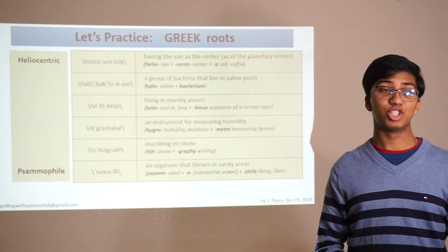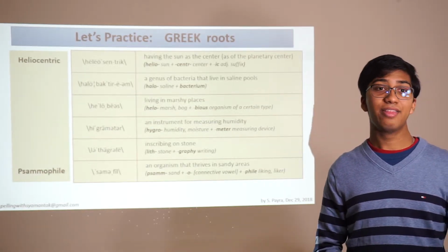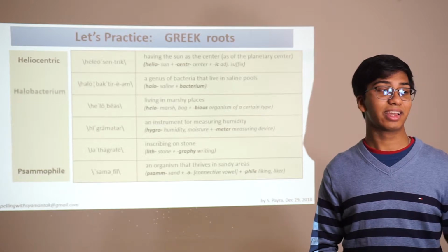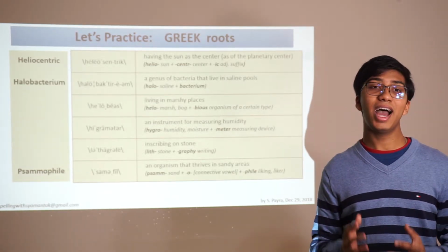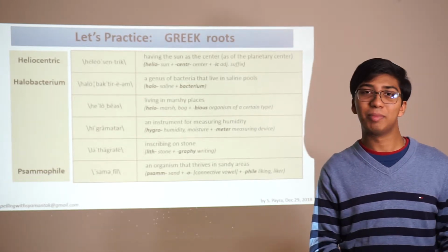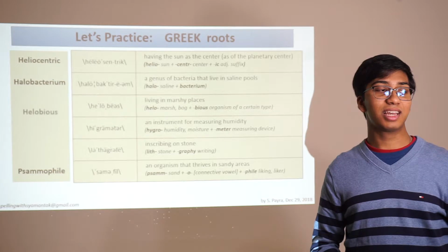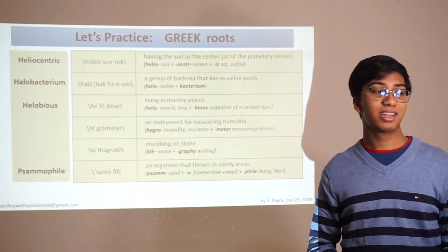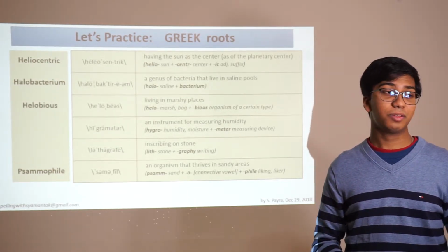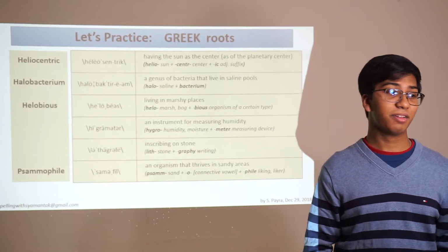Halobacterium is a genus of bacteria that live in saline pools. That is spelled like this. So you have the root halo, which means saline, and then bacterium, which is just a bacterium. Halobius means living in marshy places, from the root halo, meaning marshy or bog, and then bios, the organism living there.